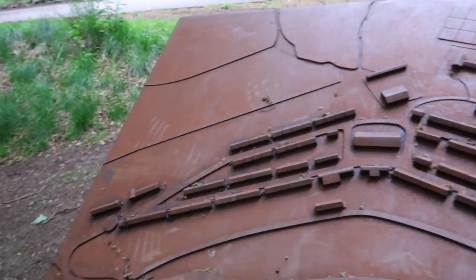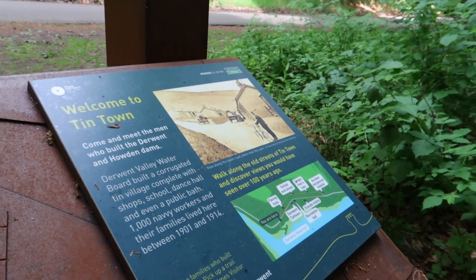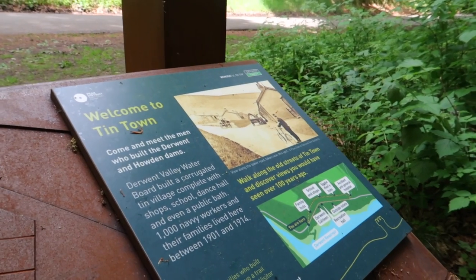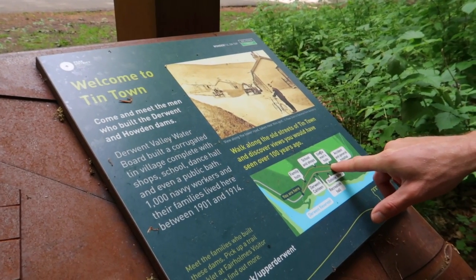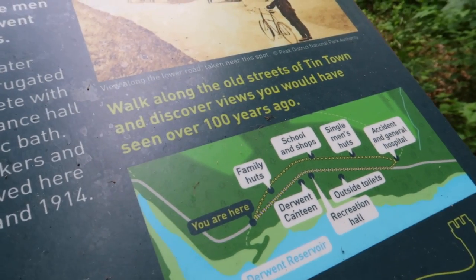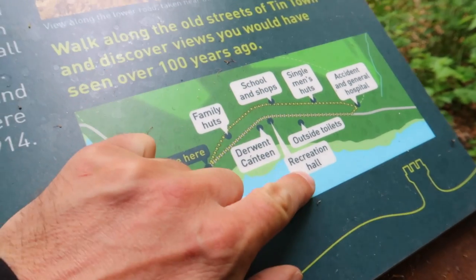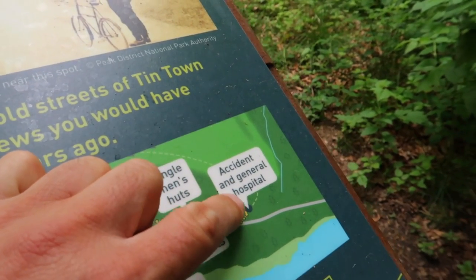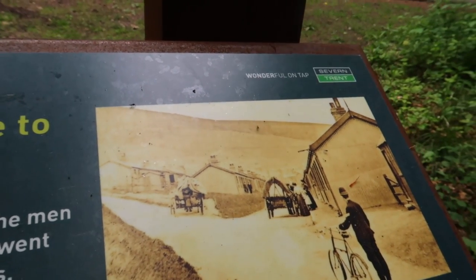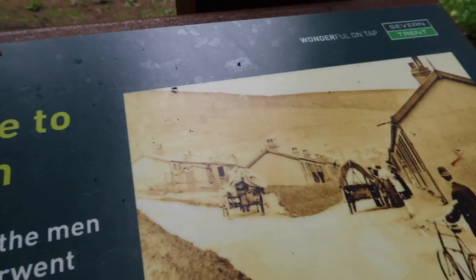Tin Town, because it was made of wriggly tin. Dirt square, but you can see the wriggly tin. You mean corrugated iron? Wriggly tin, that's what it's called. That's why it's called Tin Town. School and shops. Single men's huts. Accident and General Hospital. That's a Bobby, isn't it? And there it is, look. Bike. There's Bobby. No suspension whatsoever on that bike. All horse-driven. Absolutely fantastic, actually.